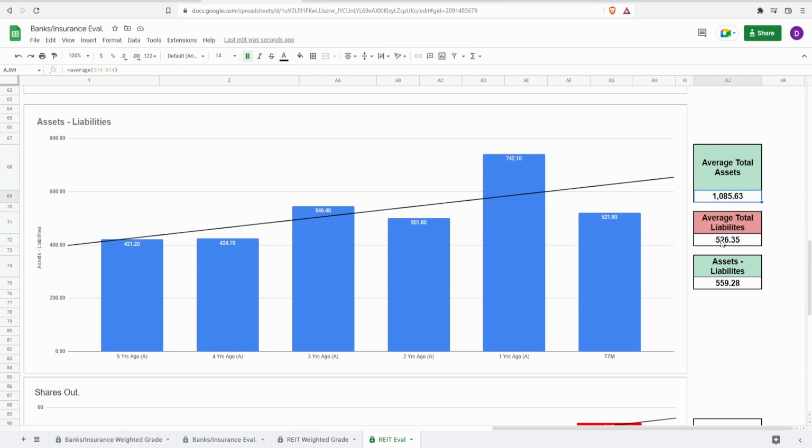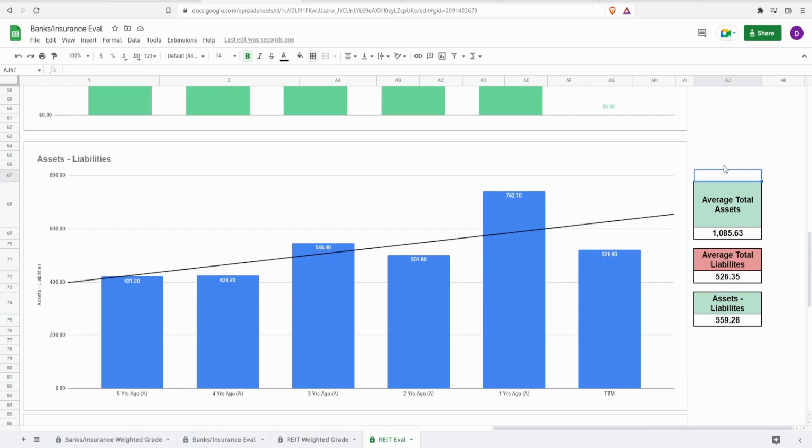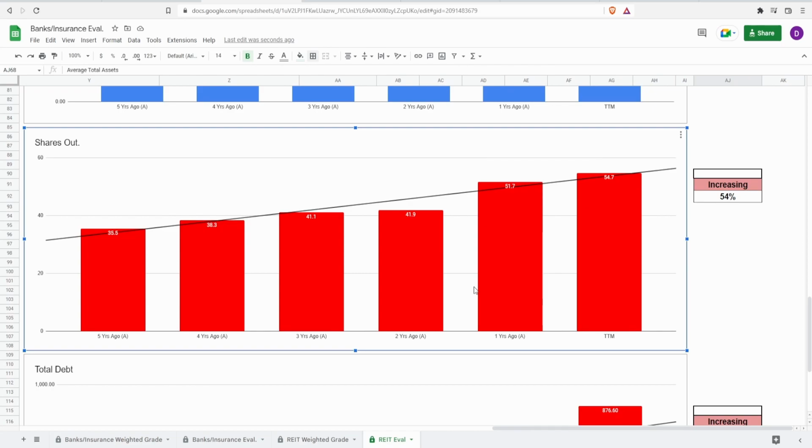We got the average total assets at $1.1 billion. Average liabilities is $526.35 million, and doing this difference, we get $559.28 million. So basically, guys, I'm actually going to give this a fairly good grade at like a 75%, just because of the fact that we are still increasing it year over year, not consistently, but it is still increasing nonetheless.